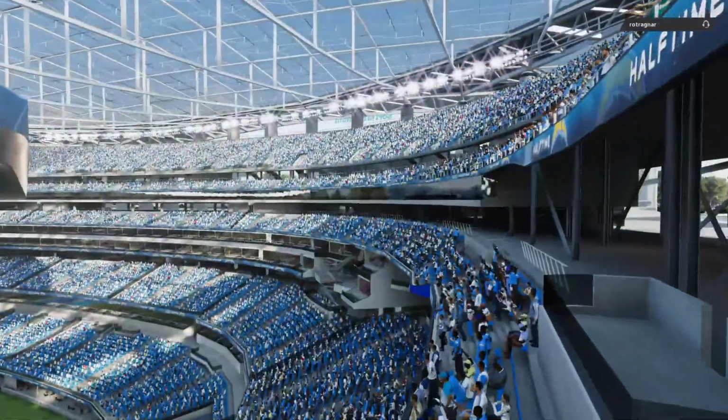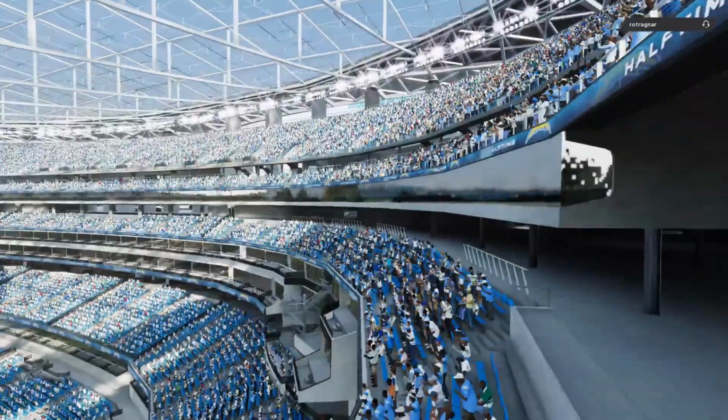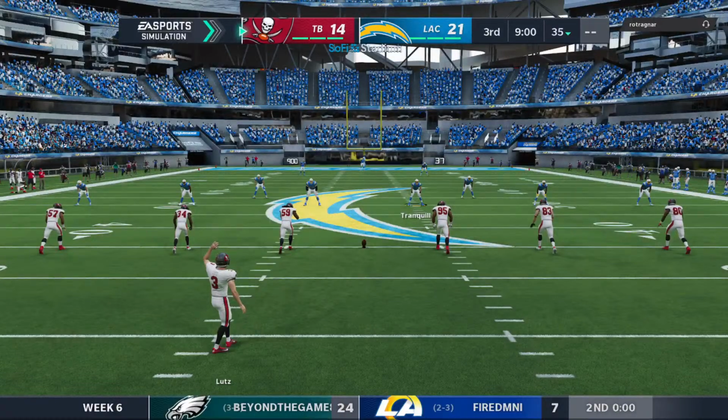So we have reached halftime with a touchdown. That's the difference on the scoreboard. As we send you to our EA studios in Orlando, here's Jonathan Coachman with our EA Sports Halftime Report.